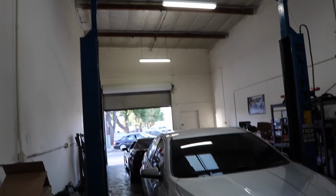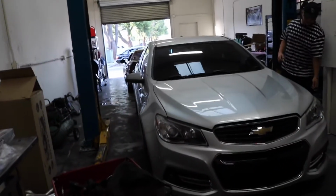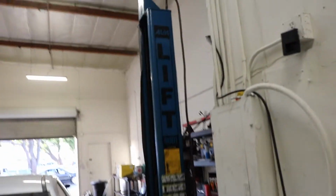The lift is finally installed. That's sweet.